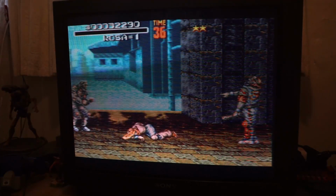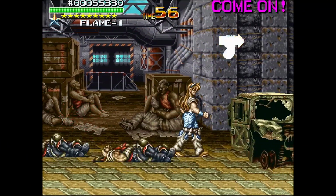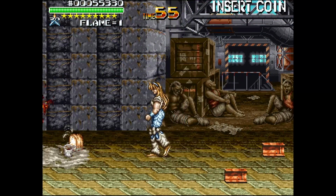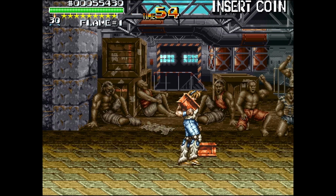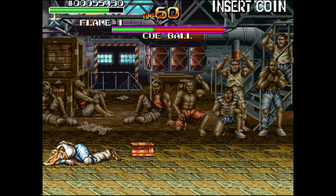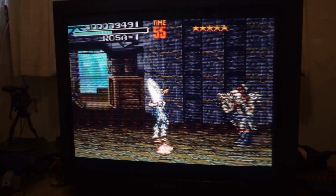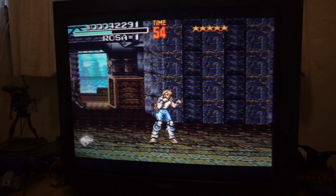Well, there we go. Just as a little aside, let's just have a quick look at the arcade version. I'll put some footage in here and you can see how it compares, because it's always interesting, isn't it? It's been quite a while since I last played the arcade version, but I'm pretty convinced that it is quite a faithful adaptation.